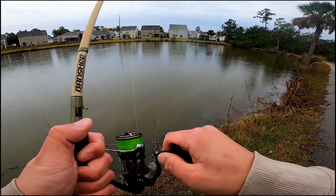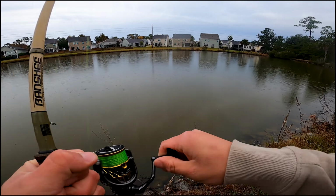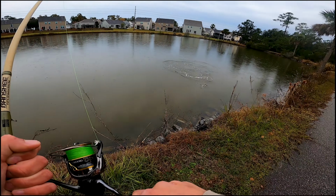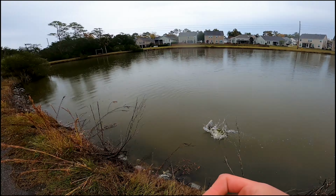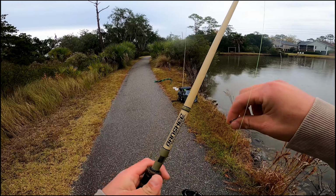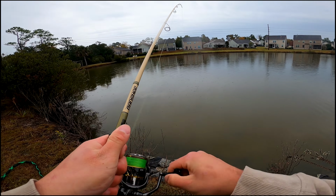There we go. There we go. This is fighting like a redfish. Gosh. I want to think it's a redfish, but it could very much just still be a black drum. It is a black drum. Gosh. I'm really hoping for a redfish. But guys, at least we got one over here. Another little baby black drum. Better than nothing though. Now I'm gonna need another piece of shrimp. I think I'm gonna cast this right over there where I just caught that one at.